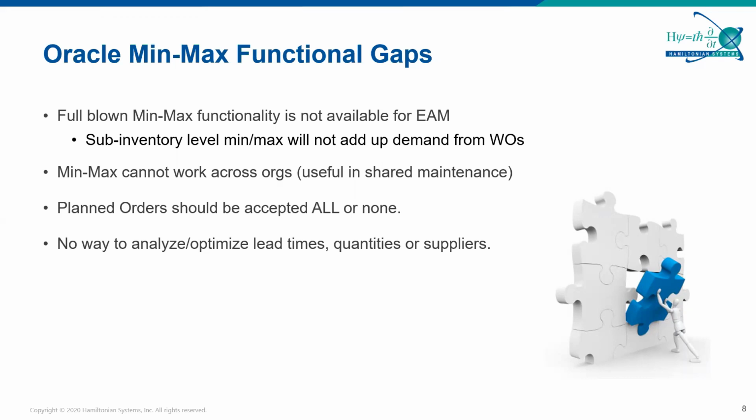Okay, and then min-max cannot work across organizations, which would be really good in some of our customer cases. For example, if you have a lot of plants within reasonable distance to each other, then you will be able to share the parts. Just by sharing parts, you can bring down what you buy and how you buy and so on. So that functionality you cannot use with the current maintenance.